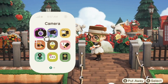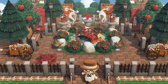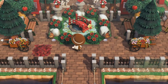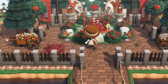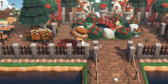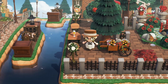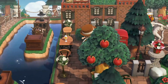This is gorgeous. Look at this. Look at all the red and the fanciness and the rock circles are the best. Oh my god. They take such a long time, but look at this. This is beautiful. Gorgeous. I love it. What a fancy, fancy place. Oh, look at these. Oh, so cute. We've got little boats to the left on the river. I love it.